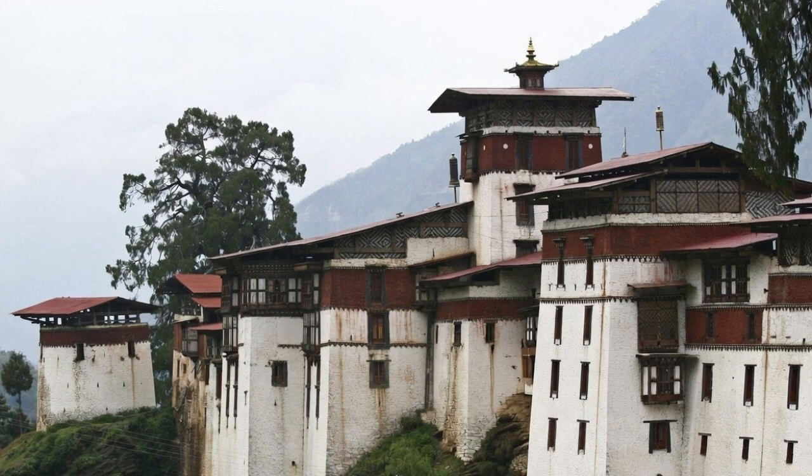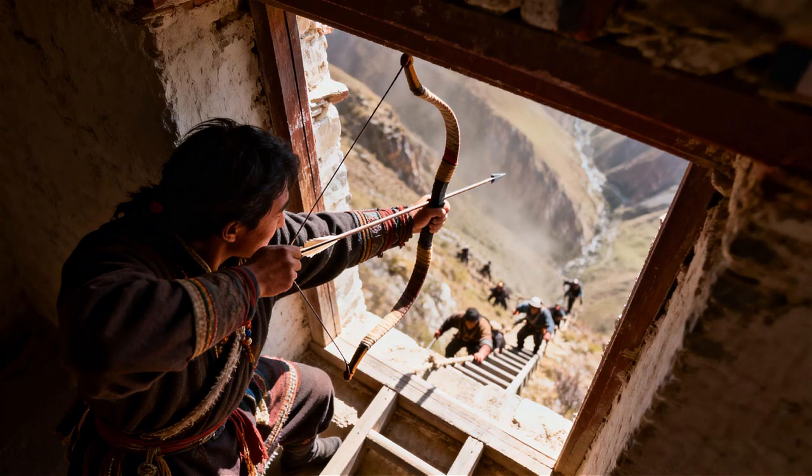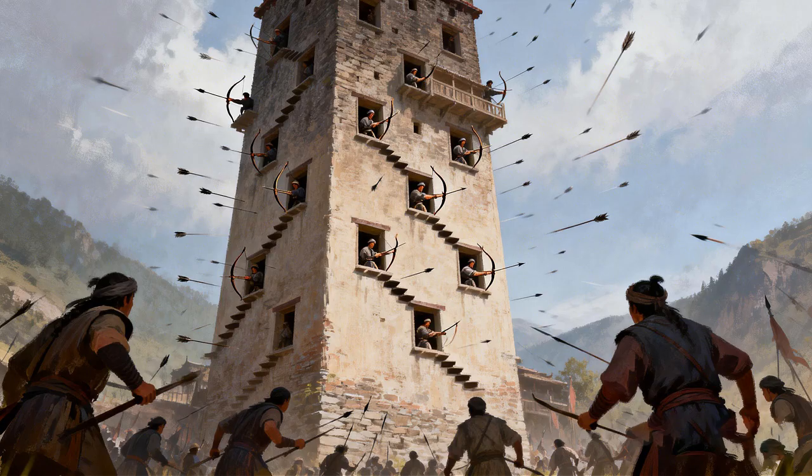During peace, these windows let in light and air. During conflict, they became shooting holes. Arrows could be fired downward at a steep angle. Attackers below had almost no chance to shoot back. It was geometry turned into defense.